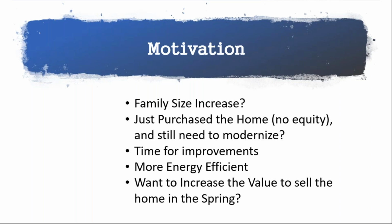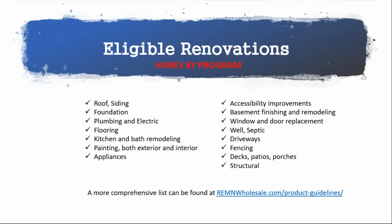Or again, if they just want to increase the value to sell the home in the upcoming spring, let's fix those bathrooms. Let's fix that kitchen. Let's add some value and sell this thing for a higher sales price. All right. And with these renovation loans, you can do a lot of stuff, right? You can put a new roof on, new siding. You can fix all that foundation work that's crumbling, plumbing and electric, flooring, kitchen and bathroom remodeling, which adds the most value to homes, right? Kitchen and bath remodeling statistically adds the most value on a home sales price.